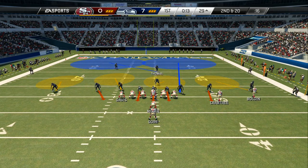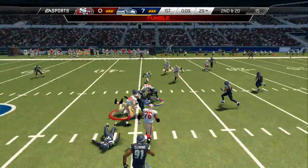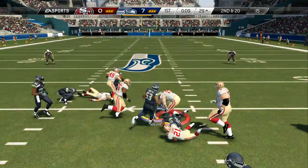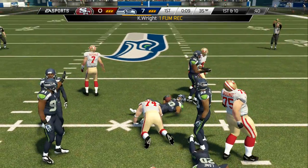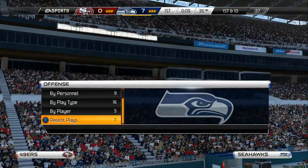Colin Kaepernick under center. This is as ball is out. A recovery by the defense. The defense comes up with the big play, the hit, and the recovery of the football.